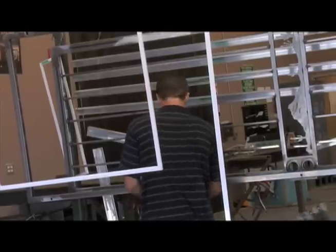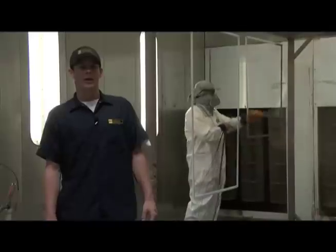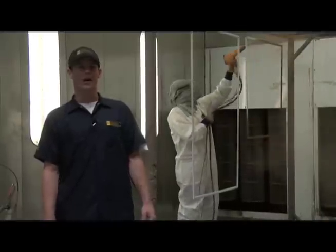This is the next stage of the powder coating process, the racking. Next, we'll be moving on to the final spray. Here we are at the final powder coating step.